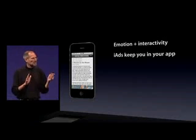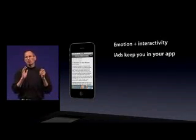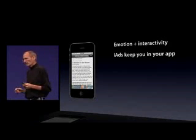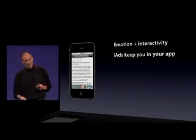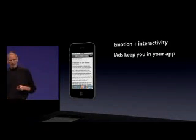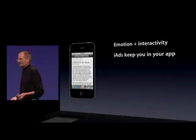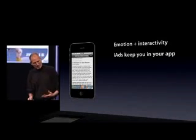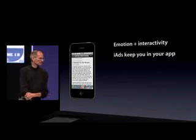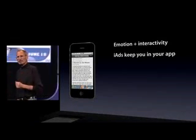Now, iAds keep you in your app. The worst thing you want as a user is to tap on a banner, be hijacked out of your app to a browser, taken to some random website, and decide you're not even interested in the product or the service they're offering. Then you've got to find your app again and hopefully get back to where you left off. People don't click on the ads.